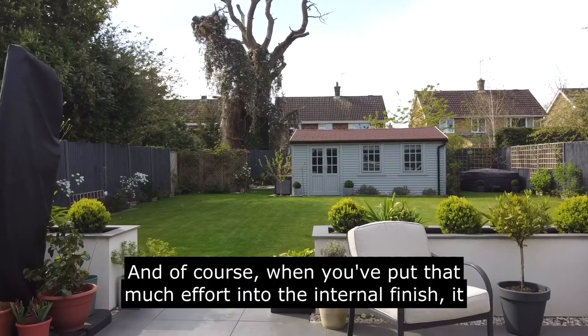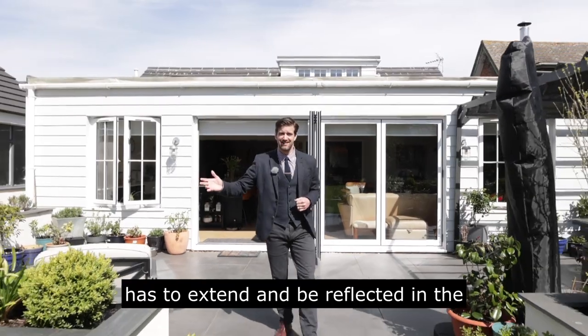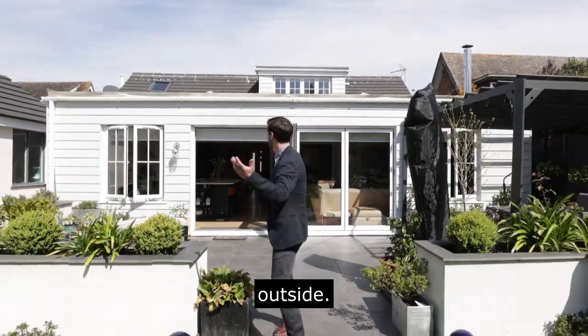And of course, when you've put that much effort into the internal finish, it has to extend and be reflected in the outside.